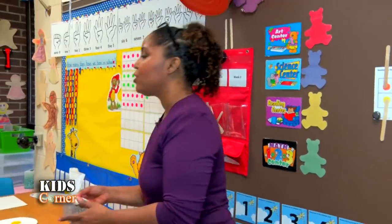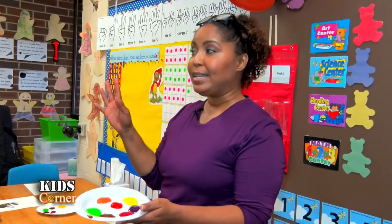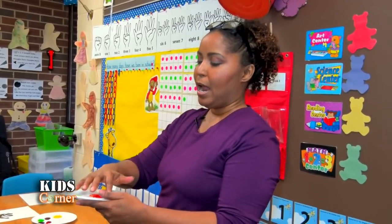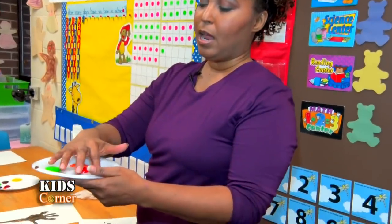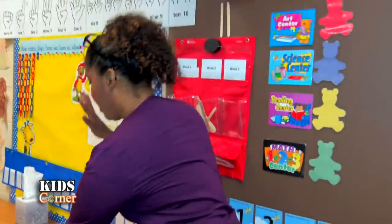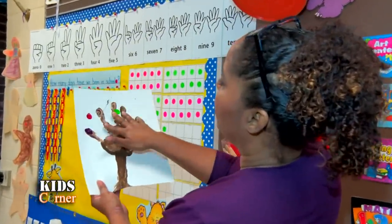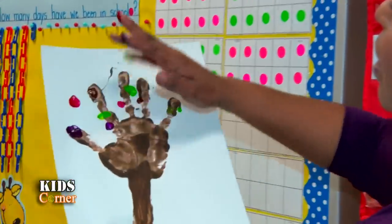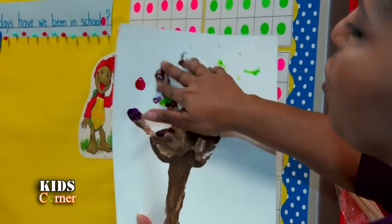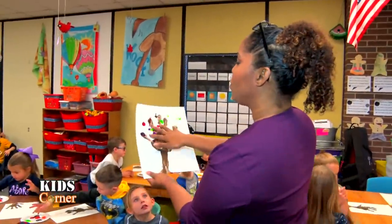So now each of you should see, like I said, you have colors of paint in front of you. Now what I did is this. I took my four fingers and I picked four colors and I started with those. So I stuck my fingers in four colors and then I began to make fingerprints in different places on my paper. And you're just gonna fill your paper up because what we're doing is you're adding autumn leaves to your trees.